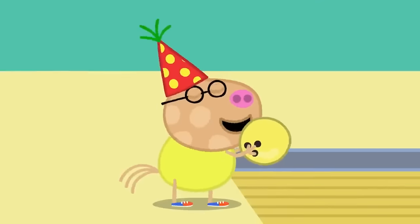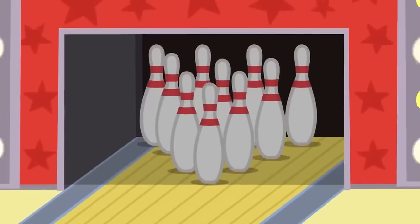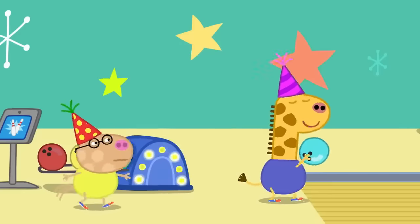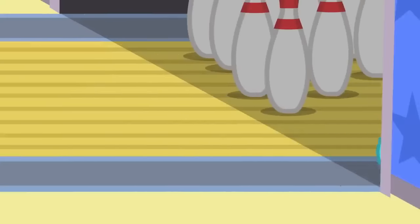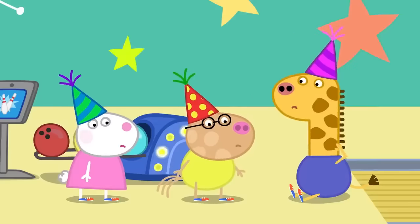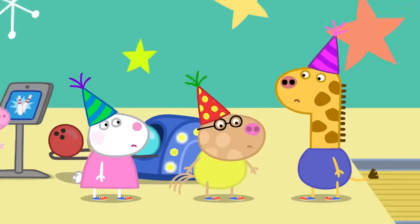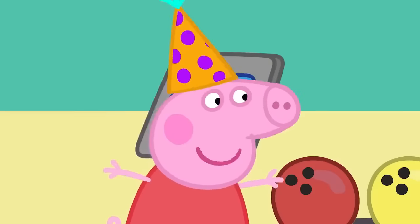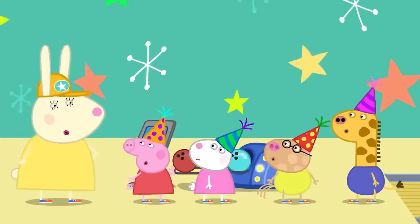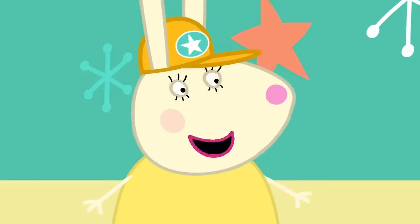Oh, no. I'll try next. Oh! Pedro Pony's ball has gone into the gutter at the side of the lane. Whoops! My turn. Susie Sheep, Pedro Pony and Gerald Giraffe haven't quite got the hang of bowling yet. Don't worry. We need to find a better way to play. Why don't you try with the barriers up this time? It's another fun way to play.